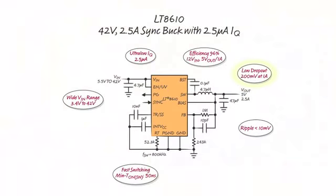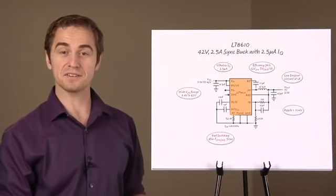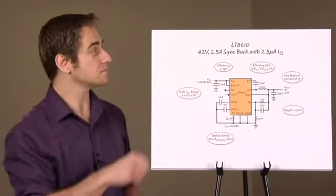The LT8610 can operate with a low dropout of 200 millivolts at 1 amp under all conditions, similar to that of an LDO regulator. The LT8610 comes in an MS16E package and only requires resistors, capacitors, and one inductor to complete the whole circuit.